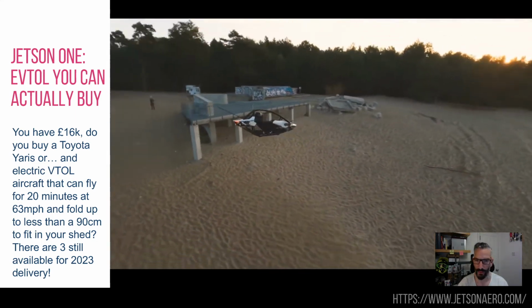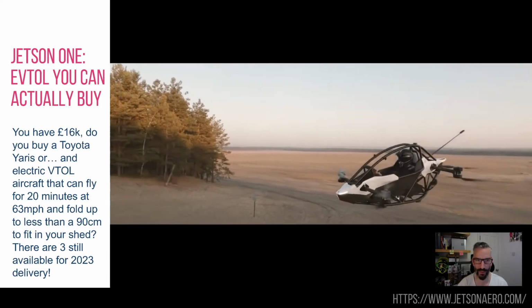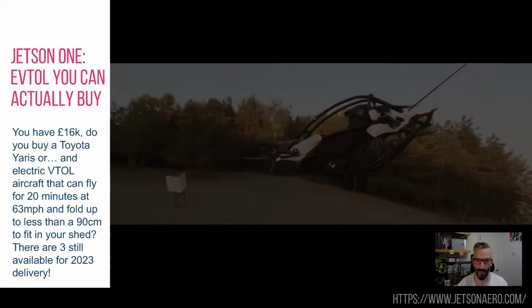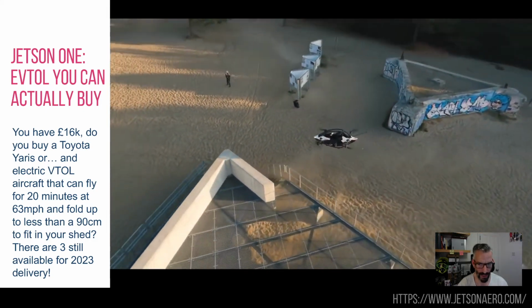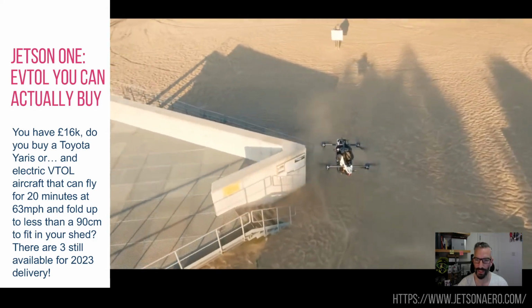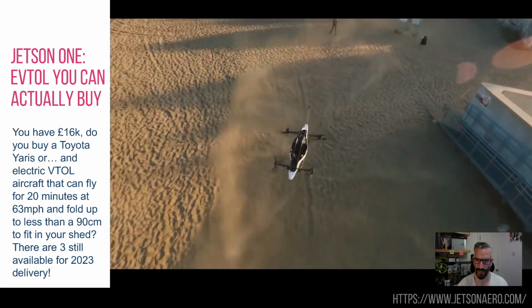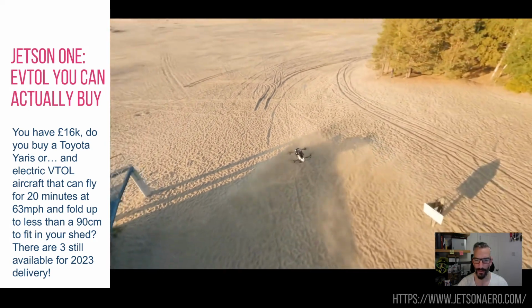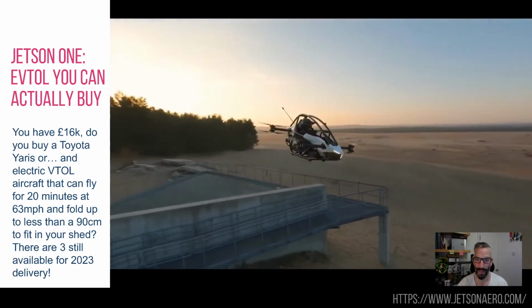So there you go. There are 2 tranches of availability for this. I think the first one is sold out. I think you can get that next year, but there is I think 3 chassis numbers. They're selling them as chassis numbers, so there are 3 available on their website for delivery in 2023. So if you're interested in who these people are, it's a Swedish company, and it has some cool features in there.